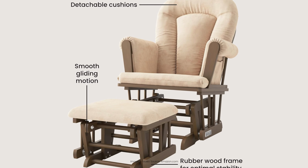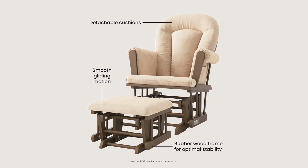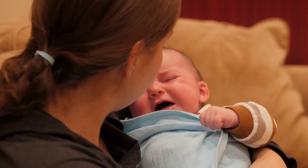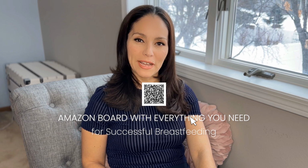Achieving physical comfort is really easy. I recommend that you get a breastfeeding chair, and if it has foot support, it's even better. That way you'll ensure that your back is properly reclined, and it also helps to keep your baby comfortable too. Your baby's comfort is also very important because when a baby is not comfortable, it will be fussy and it will have trouble breastfeeding.